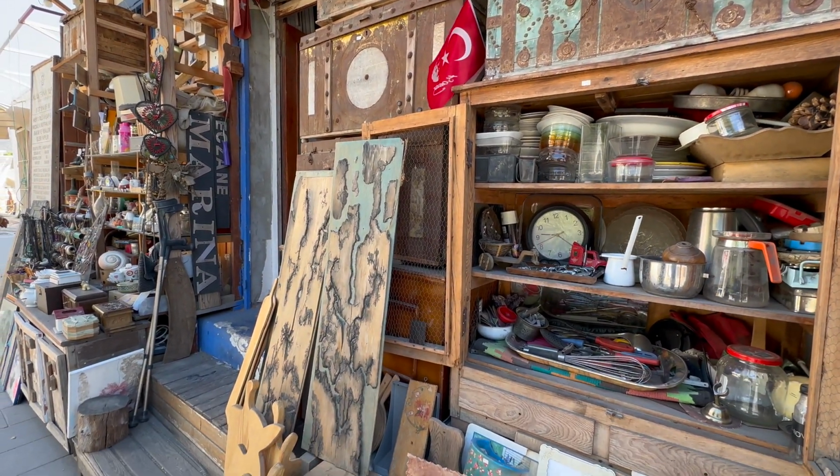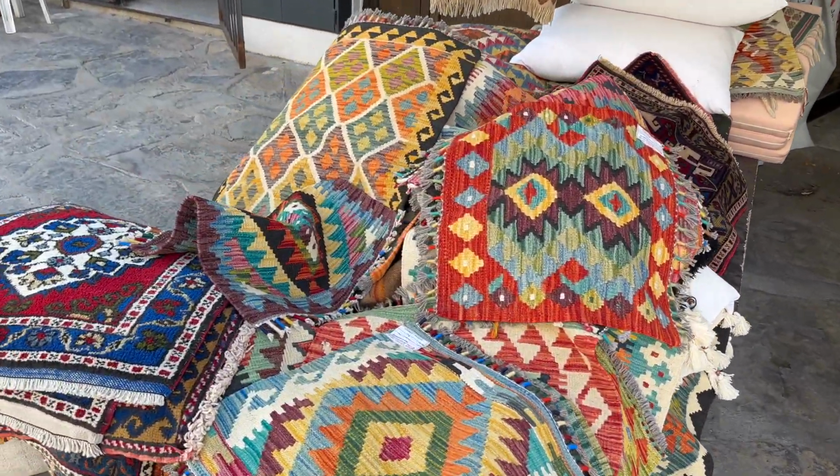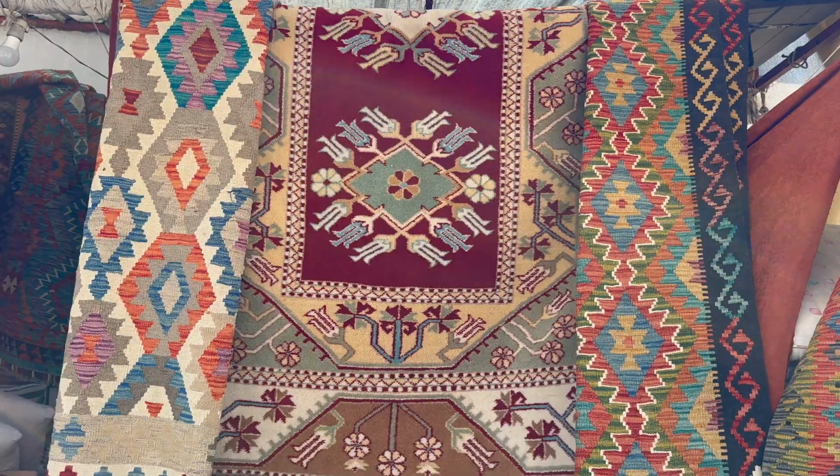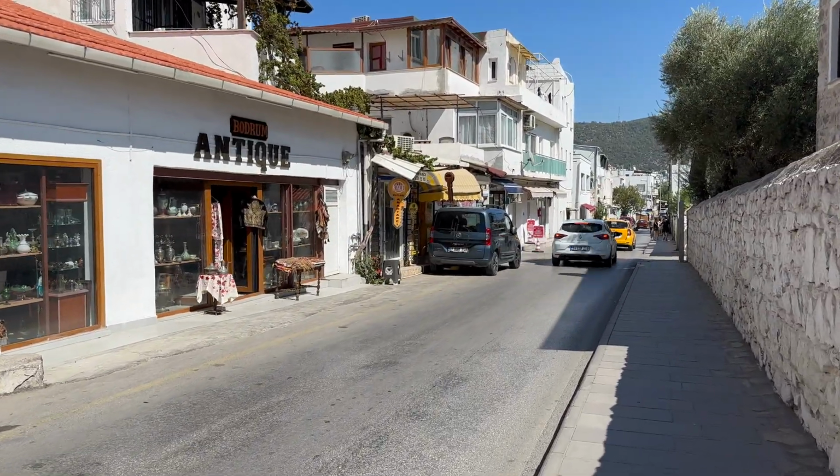There's a lot more to see of the downtown area, and I'll definitely film that in the future when we have the time to check it out. But on this day, we wanted to see a popular attraction that's nearby here in Bodrum.